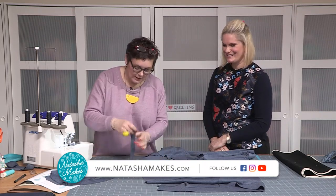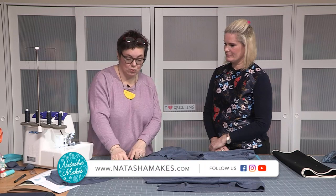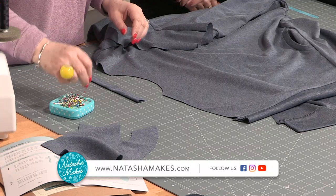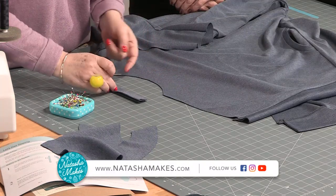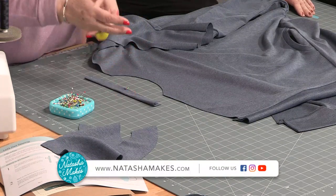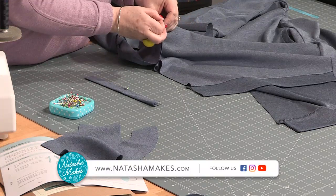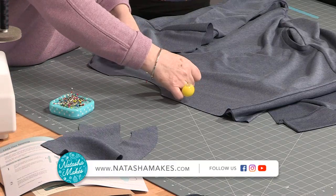So now, your pocket binding is longer than that strip. We want to make sure that the ends hang right off the edge of the garment, so we're not going to get any little steps. So I'm going to roughly find the middle by folding it in half. You can either put a pin in, or mark it with a snip or a piece of chalk. We'll do the same thing with the curve, roughly marking the halfway point.